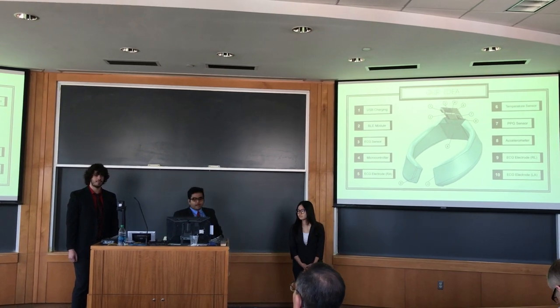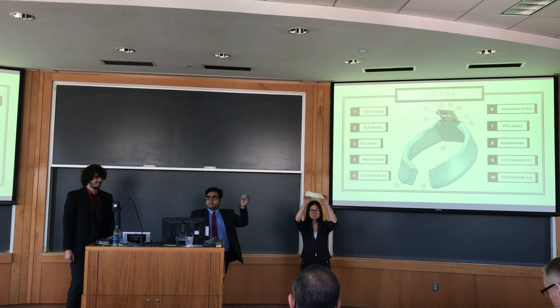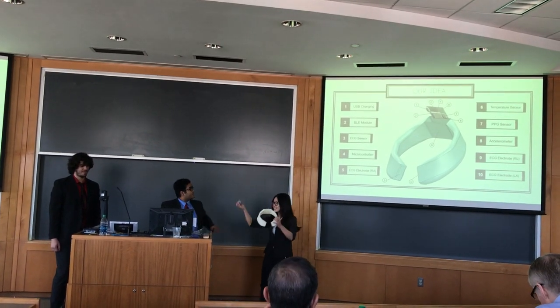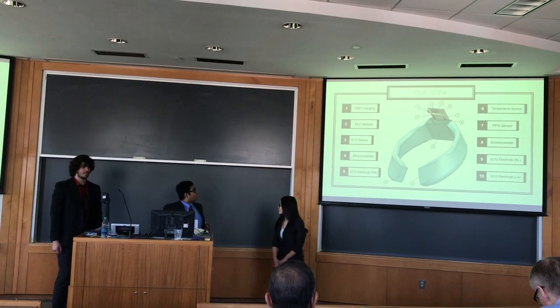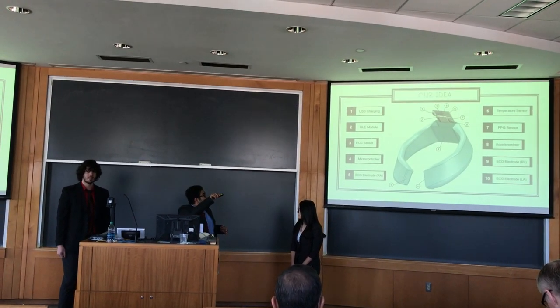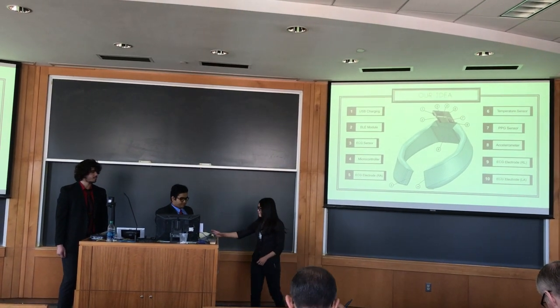So here's our idea. It goes around your neck and includes a PCB and three primary sensors: the ECG sensor, the PPG sensor, an accelerometer, and the temperature sensor. It includes an onboard microcontroller, a wireless module, and USB charging, and all that goes into here, and we have three electrodes, here, here, and here.